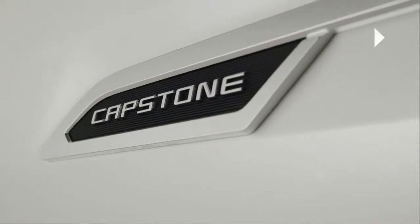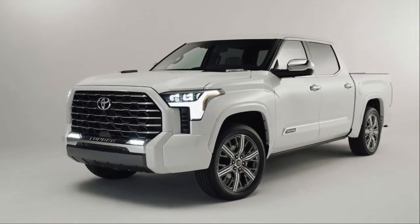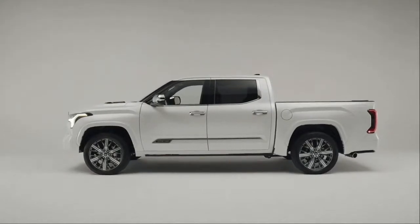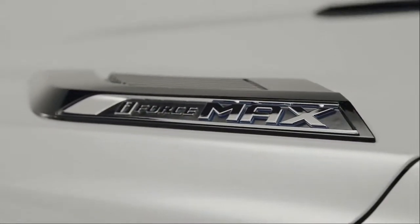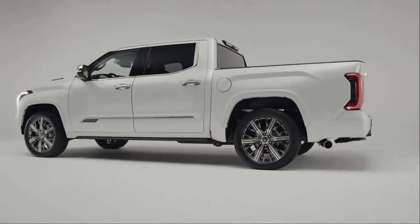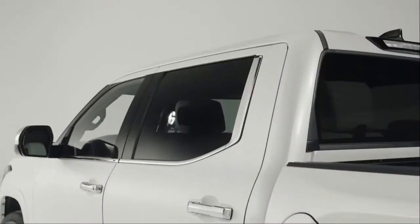It is available in 2 cab styles, 2 engines, got 3 different bed lengths, so you can kind of mix and match things, but there's actually 7 trim levels, starting with the base SR, then it goes to the SR5, a Limited, Platinum, the 1794, and then you got the TRD Pro, which is the big off-road, and then you get to the Capstone, which is the top-of-the-line premium model, which is what we happen to have for our review.